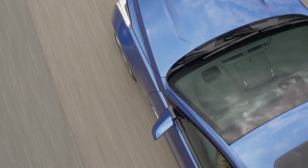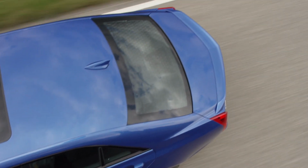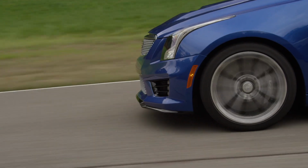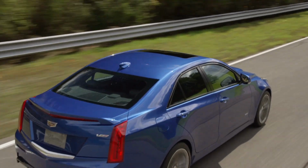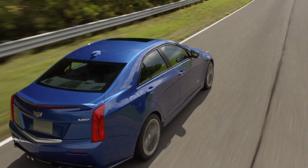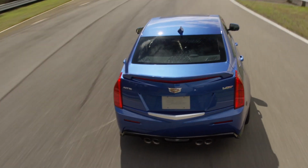Still a good performance transmission, but if you're really looking for something that is going to provide you maximum control, then I would definitely go with the manual for sure, as it is a phenomenal transmission. So now we know it has an excellent engine, really good transmission options, again, especially on the manual side.